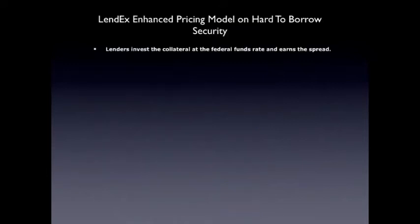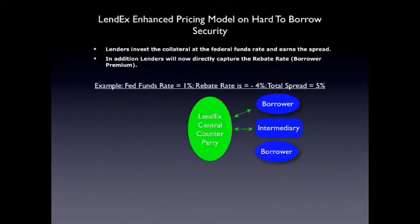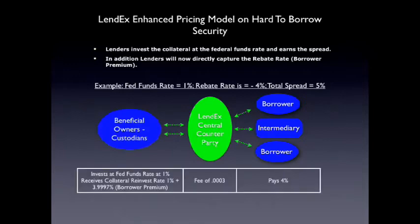In the same hard-to-borrow securities loan, the lenders and agents using the LendEX platform can now directly capture the borrower premium. The lenders who generate this additional income can reduce their risk since they are no longer obligated to reinvest collateral to produce revenue. The borrowers using LendEX now have the ability to post and negotiate rebates in a real-time market. The platform will provide a transparent central market that offers borrowers the best rates versus negotiating through multiple intermediaries.